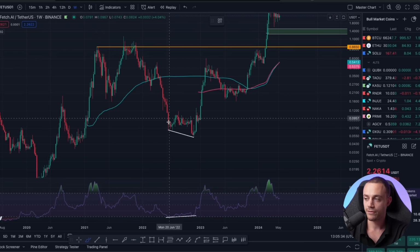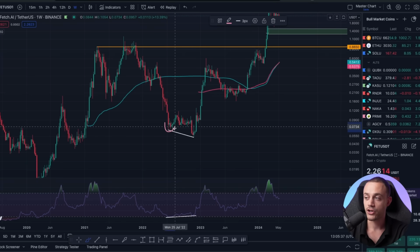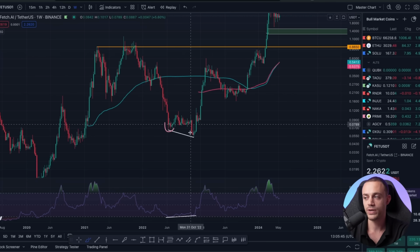You can see here with FET, you have our first bottom after a huge bear market move down, consolidate a bit, and then we put in a second bottom. And price typically will make a lower low. Right? Price is going down. And to most retail market participants, they see price going lower. They think it's all over, that this thing's going to zero.